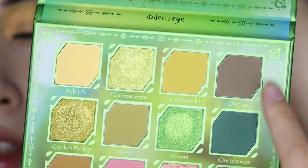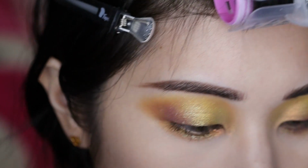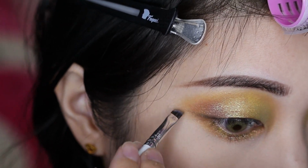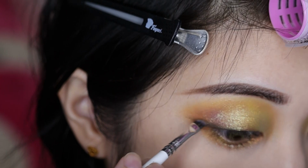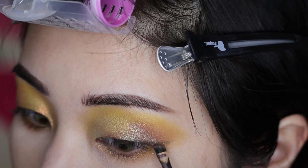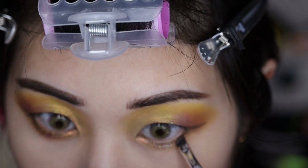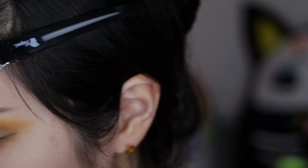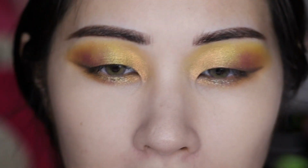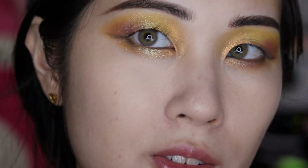I'm just gonna add a little bit of depth. I kind of want to do a quick shadow liner thing. I just want to make sure I have a little bit of structure, so I just want to do a quick eyeliner. Okay, so you can see that I just added a little bit of structure by adding some eyeliner. It's not complicated and I literally just drew the tails.